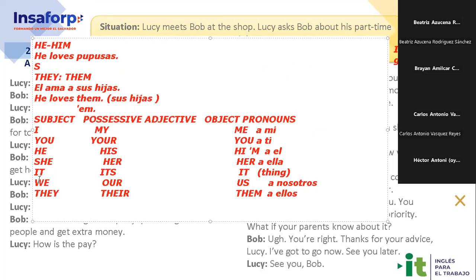Bueno, estos están claros, estos también. Recuerden que los possessive adjectives solamente son para indicar posesión. My jacket, your boss, mi chaqueta, tu jefe. His brush, su cepillo, ¿de quién? De él, ¿verdad? Her pencil, su lápiz, de ella. Its toy, el juguete del firulais. Our dad, nuestro padre. Their friends, sus amigos, ¿de quién? De ellos. Entonces siempre lo van relacionando con el subject para tenerlo un poquito más claro.